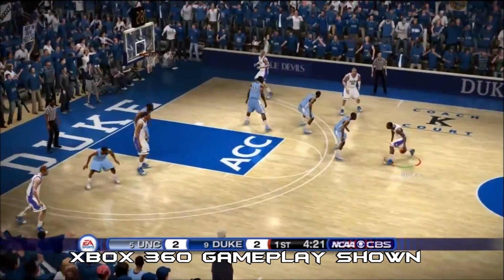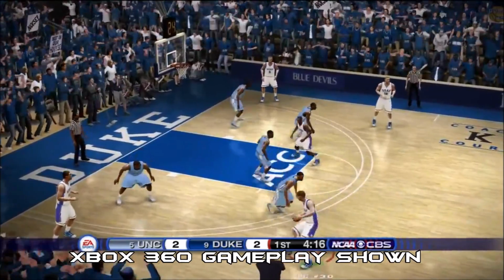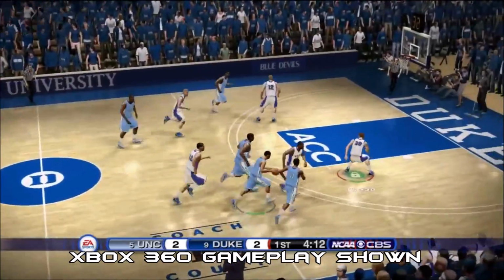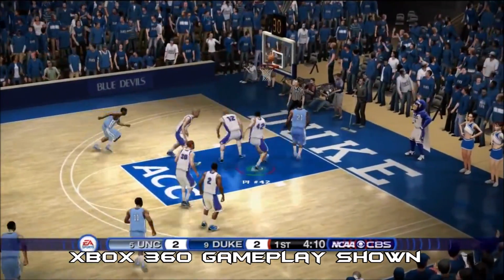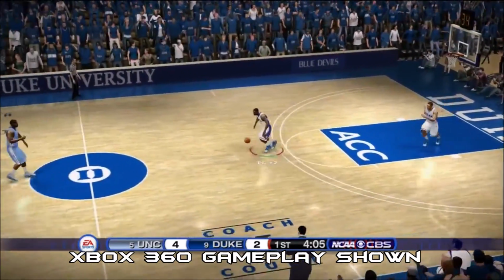Both teams are looking to get something going here. The Blue Devils set up in their Princeton offense. Running that Princeton offense, it's so extended. It's a great system. You have to guard against the back cuts. It really forces you to work on defense. A tough system to defend as you can't relax for a second.